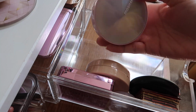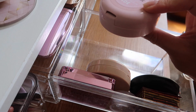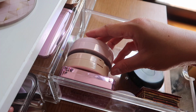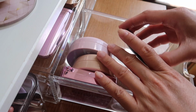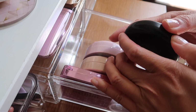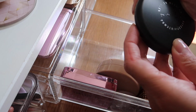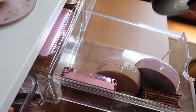This is too light for me. I might try it again in the winter time. If not, I will give this to my aunt. This is just an extra empty palette, but I think I will do back to back with this, so I will remove this.